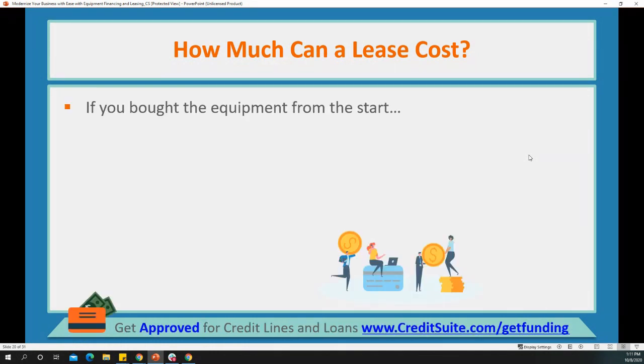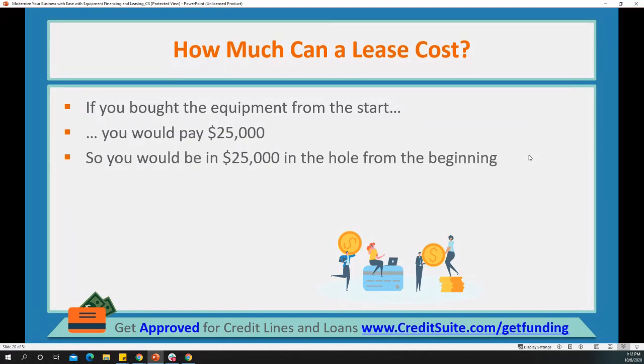But do understand that you are loosening up any capital that you have in the bank now, any personal lines of credit that you can utilize for day-to-day operations of your business. By leasing, you won't need to use those funds. If you bought the equipment from the start, you would pay $25,000. So you would be $25,000 in the hole straight from the beginning. So exactly what I'm saying.